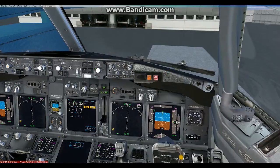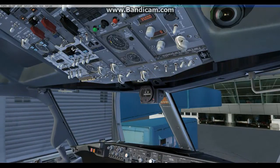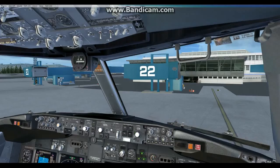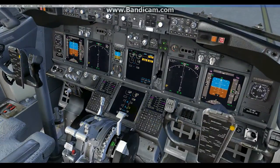Okay, so we are ready for pushback. Just gonna double check so there's no ATC. No, there's no ATC, so we are ready for pushback. Release the parking brake and begin our push. So we're gonna begin with the number 2 engine. Start sequence is 2 then 1. Check. So now we have commenced our start on number 2 engine.